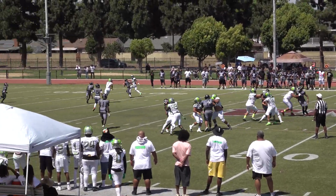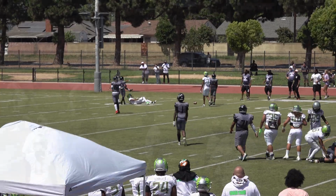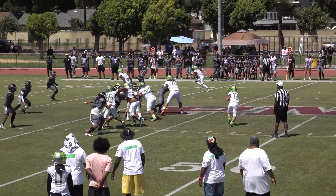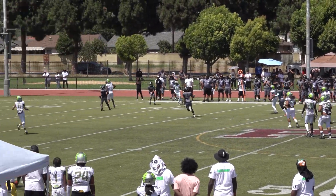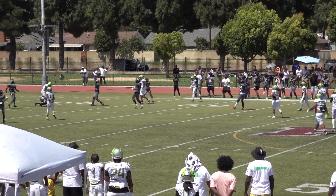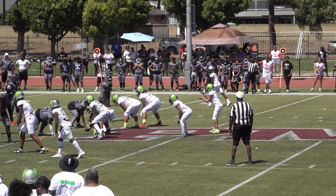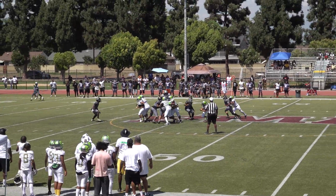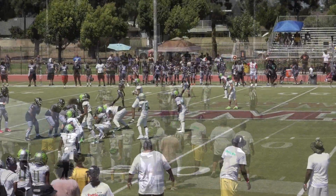Drop back. Going deep, right side. Got it. Quarterback rolling right. Going deep. Picked up by the safety. Pressure coming from the defense. He keeps it. He's caught down.